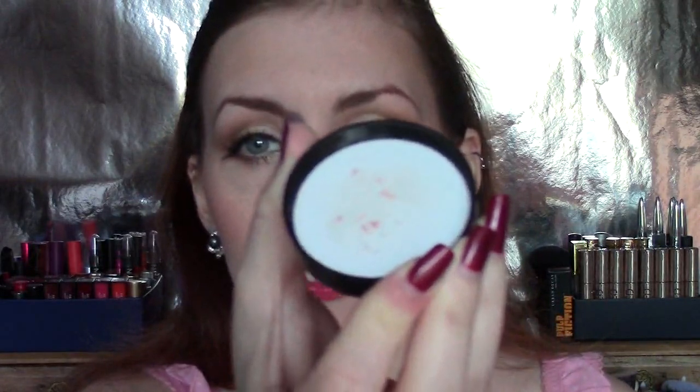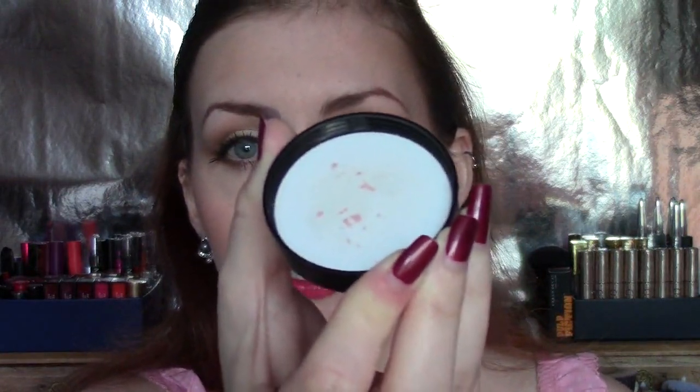It did come with a seal over it with the Glambot logo on it, and they've checked it and cleaned it and everything. They can't clean the powder inside, but they've cleaned the packaging. It didn't come in a box. That's fine, I don't really mind that, but the powder itself is beautiful. If I can just show you, it looks like this in the cap. It kind of looks a bit nothingy when you look at it, but then I swatched it and I put it on and it's stunning.